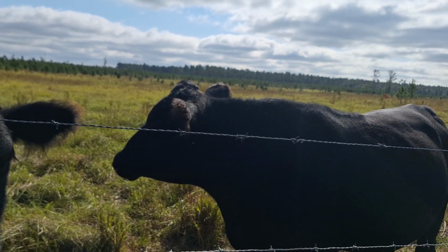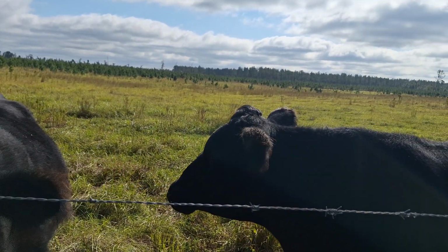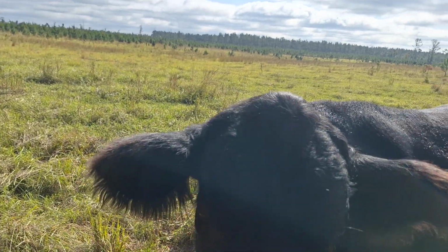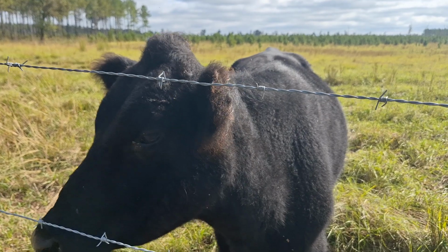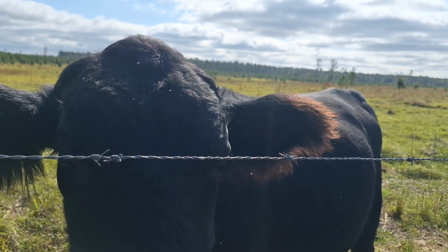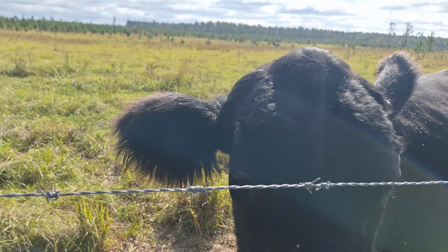You looking good, boy. They're a little hairy, too. You see that hair on top of his head up there? That hair. And you see their ears got a lot of hair on them. So I see some Black Angus who don't have as much hair.